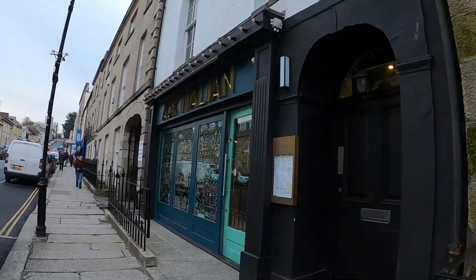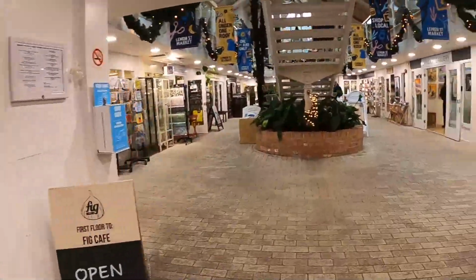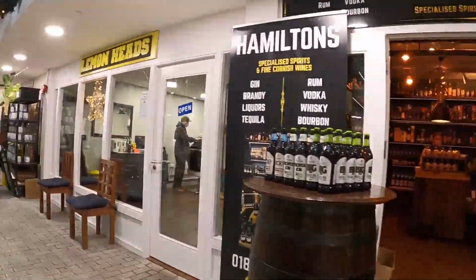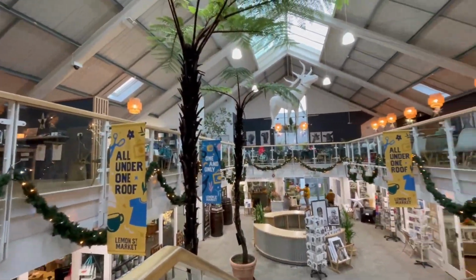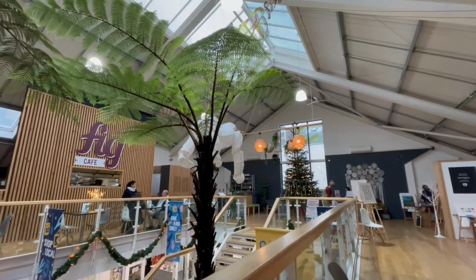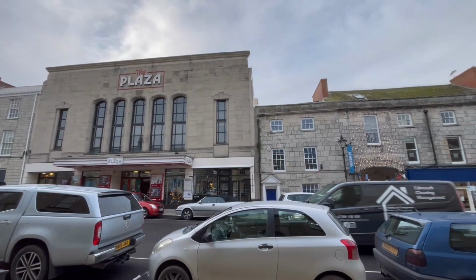Walking forward through Lemon Street, you'll see an Italian restaurant. They serve delicious pasta, and then next to that is Lemon Market, lots of good stuff inside, galleries, flower press, Hamilton, liquors, and then hairdresser. There's more stores on the next floor and a restaurant as well. You can really feel the Christmas vibe here. Next to Lemon Market is the Plaza, where you can watch cinema, now showing Avatar.